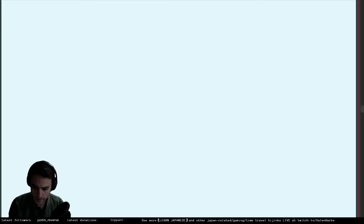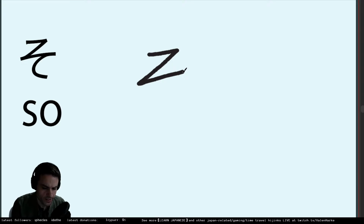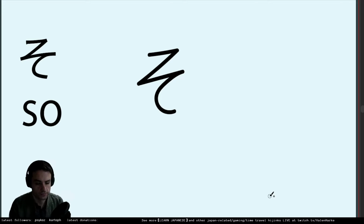Last one in the column for day 3, we have so. And ooh boy, this is the first, air quotes, difficult hiragana. Everything up to now is a piece of cake. So look, take it slow. This is all one stroke, but in your mind, I want you to just think about writing Z, kind of like a stretched Z. And instead of lifting your pen or pencil up, give it a nice little tail. So, that's it.